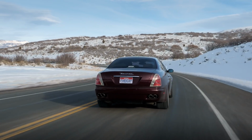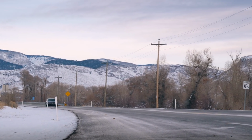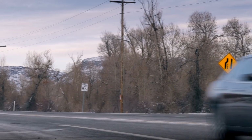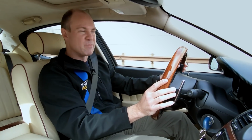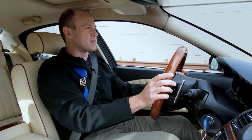Driving this Quattroporte, I see why Paul likes it. In many ways, it feels like we got the car that is opposite of our personality. The mid-engine handling on this car is what gives it so much flavor. And of course, the engine note, that's probably the best. It's the power and the sound of the Maserati. That is the best part of this car.